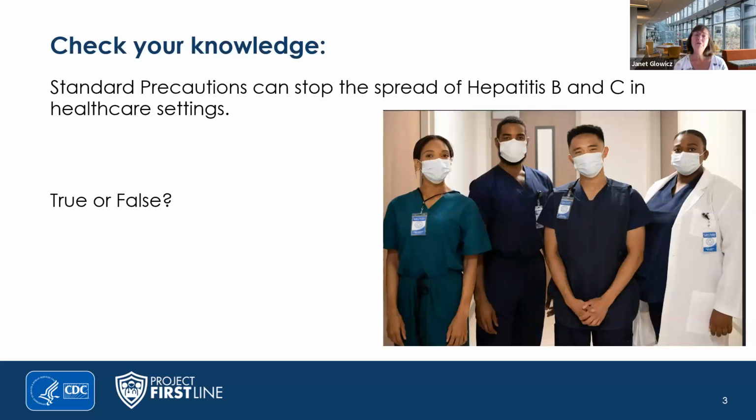So I'm going to have you use your chat to respond. I did not set these up as official polls, but just to get started, as a check your knowledge question, what do you think? True or false? Standard precautions can stop the spread of hepatitis B and C in healthcare settings. Go ahead and chat your response in. I see some trues. True with an exclamation point. Thank you. That looks great. I'm not going to pause for too long so that we stay within our time frame. But thank you. I'm seeing all trues to that. So we will review that at the end of the presentation.